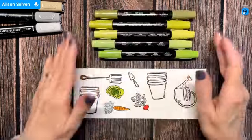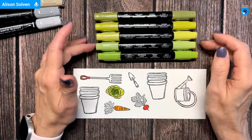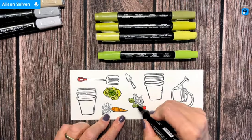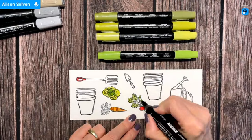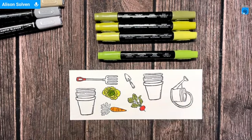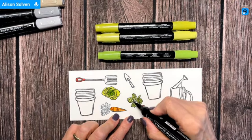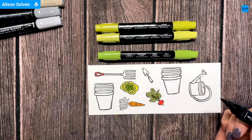Now, the tops of our radishes. How about light granny apple? Should I try that? Sure, that looks good. Now, for these, you know when you've got a leaf, and a leaf is folded over in nature, the bottom of that leaf tends to be dark because it's folded over. So I'm going to use the dark old olive just for that part of the leaf that is folded over. So it's on the back. Okay, so it just gives you some dimension there.